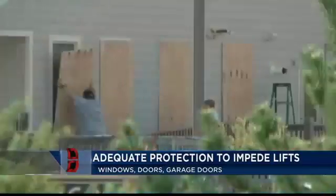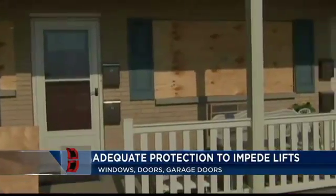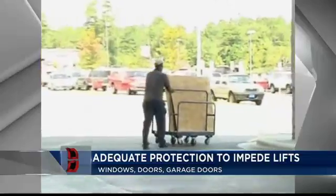Besides the roof, you also want to take a look at all the potential openings on your house, so that would be windows, doors, garage doors, skylights. You can cover those, or you can make them impact resistant.